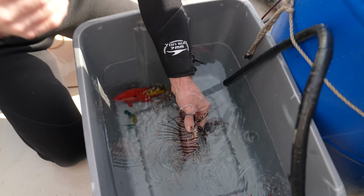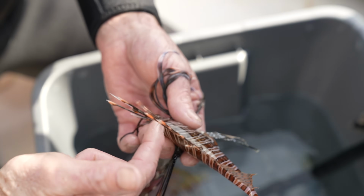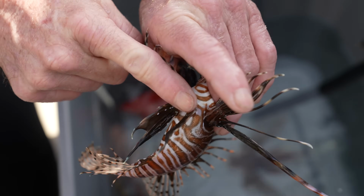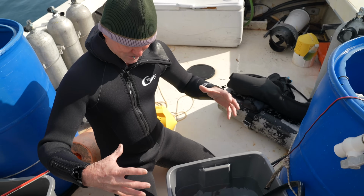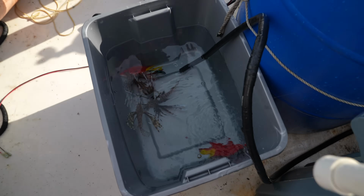It's awful. They have 11 to 13 dorsal spines up here, 3 anal spines, then 1 here and 1 here. The big fan, this is nothing here. That's just decoration. They fan it out to make themselves look bigger. Because they're like grouper, they're vacuum feeders. They open up their mouth and they just suck it right in.